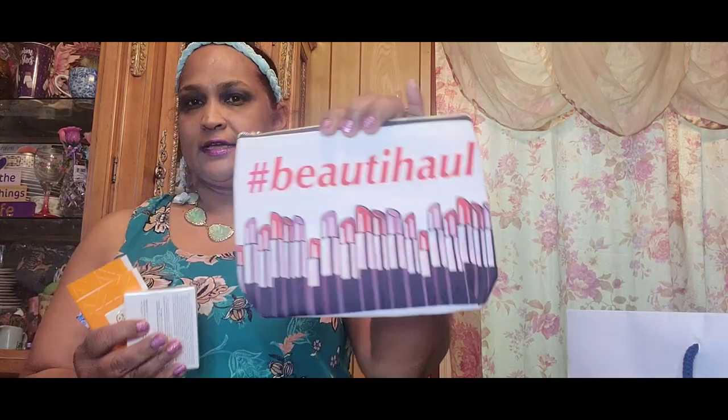Then she got some of these by Tory Burch. And then she got this one by Erin, Mediterranean Honeysuckle. So she got these, and she got these, and then she got this. She got these as a gift. So she gave that to me as well. And then she got this.